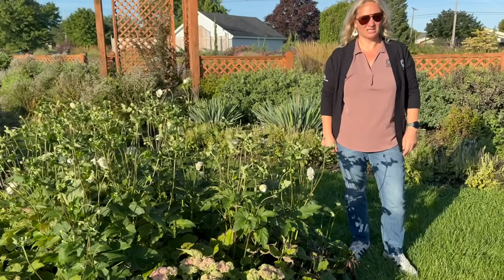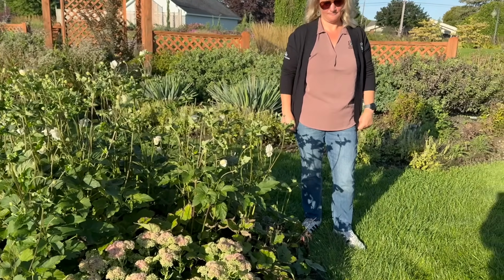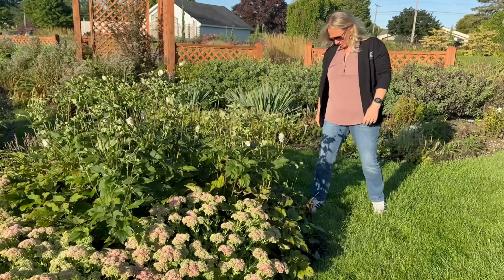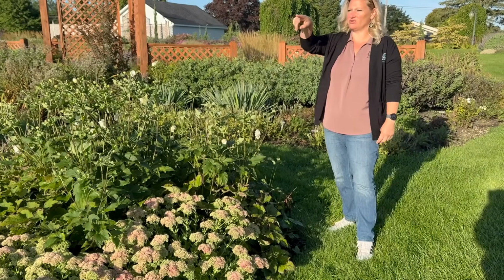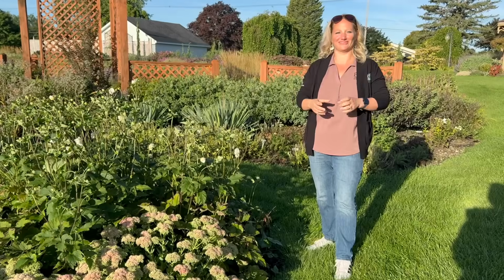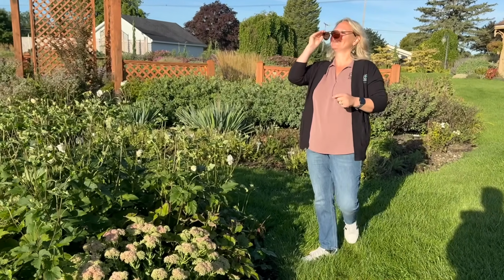So this is, what did you say it was? Honorine Joubert. It's really pretty. And does this one come up for you guys in the lawn and everything? Do you know? Because they spread. They do spread a little bit. I don't see any signs of it in the lawn. But if you look over in the other part, you can see where the Fall in Love Sweetly is kind of encroaching out. I did notice that, over the retaining wall.